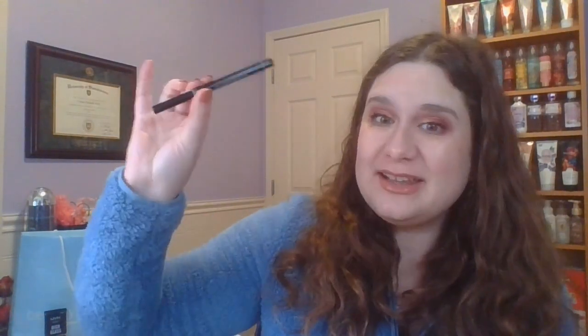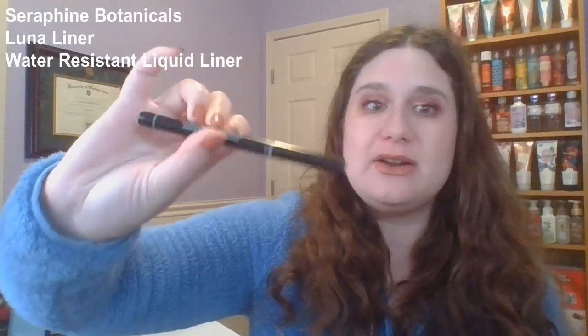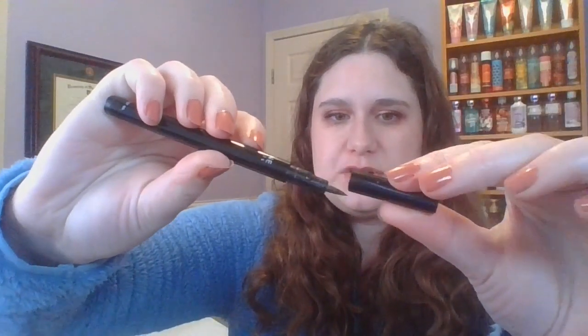Okay, of eyeliners, I finally used up a liquid eyeliner. This was a BoxyCharm one from Seraphine Botanicals. This is their Luna Liner water resistant liquid liner. It literally took me over a year to use it up. This was a very nice black. It was easy to work with, lasted a really long time. Not the most flexible tip, unfortunately, but it still was able to work with the eye. So I would not repurchase this particular liner because you don't need expensive ones. I'd rather get something from the drugstore. I like my Quo Beauty ones, for example, but that was pretty good. I was fine reaching for it.